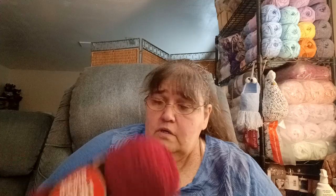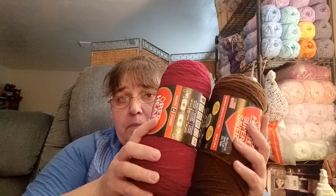And like I said, I pick these things up sometimes at the thrift store, and I pay like $1 or $2 or $1.50. And sometimes I get 3 balls for $3. $1 a ball. That's not bad. This is 364 yards. This is 7 ounces on this one. So that's the red. We call the burgundy.